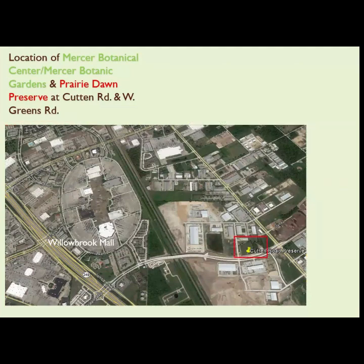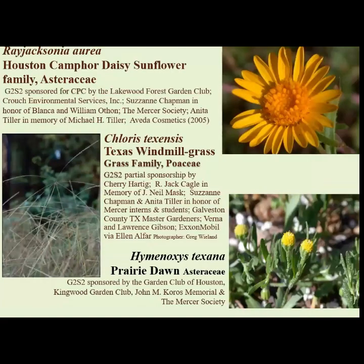So we have some really great volunteers. All of them now are master naturalists. We've converted several that help us with the various needs at the preserve. These are the top 3 species we work with there. Houston camphor daisy. That one I actually need to update. It's a G1 now, S1 in the state. I just noticed that. And then Chloris texensis is our Texas windmill grass.